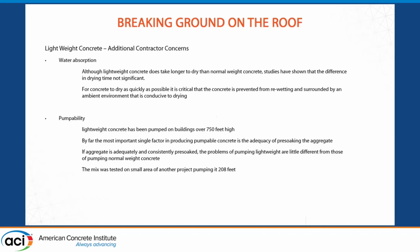This is what came back, recommendations that we got from the lightweight aggregate producer, saying that it does take a little bit of extra time to dry compared to normal weight concrete, but the main goal is trying to keep it from getting wet over and over and over, and then it dries out relatively quickly. It's been pumped up to 750 feet. It gets pumped for steel structures probably, or composite slabs more often than concrete structures. And McHugh actually did do some trial pumping of the mix on another project before we got going. And with pre-wetting and other procedures, they did not have any issues with pumping the lightweight concrete.